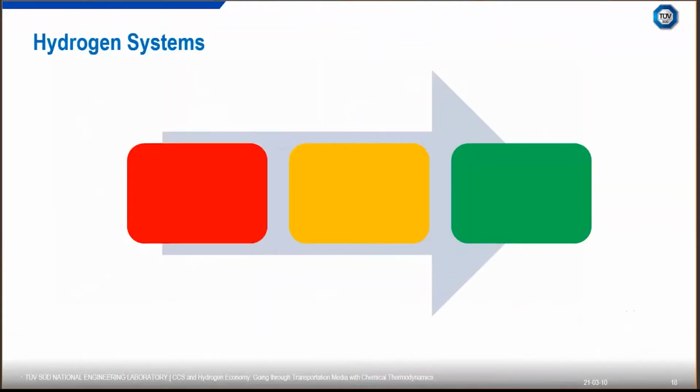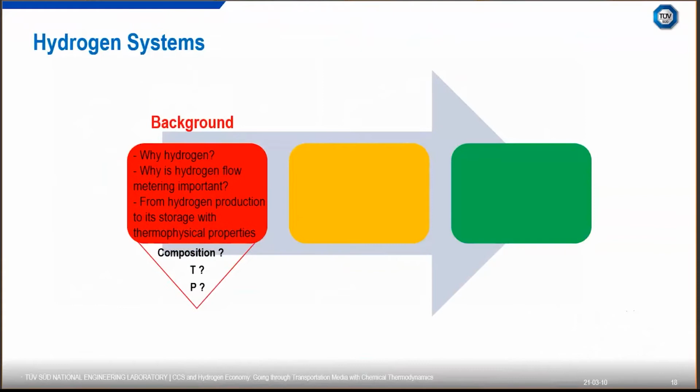Okay, very good. So let's talk about the hydrogen systems as well. I'm going to present you the background about hydrogen, the importance of hydrogen. Why do we need to use hydrogen as a clean fuel? Why is hydrogen flow metering important? And also, I will talk about the significance of thermophysical properties of hydrogen streams for different processes, from hydrogen production to its storage in geological formations.